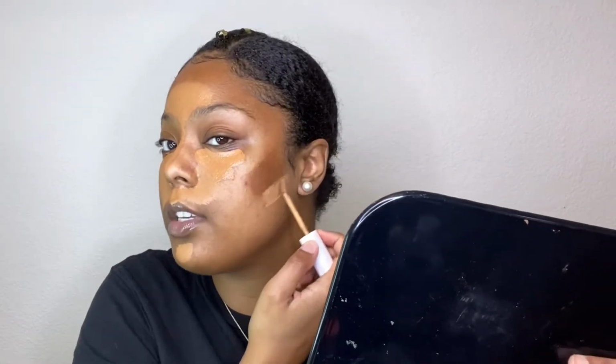Okay, and then I'm going to take a concealer. This is the ColourPop concealer in Dark 42. This is their No Filter concealer. This one's a little bit closer to my skin tone. It has some peachy undertones, so I'm gonna put this underneath. And then I'm going to take a denser small brush. This one looks like this.